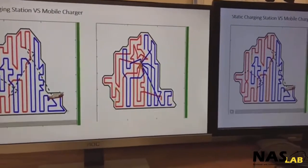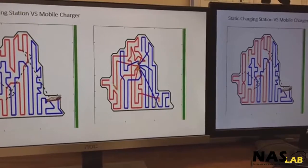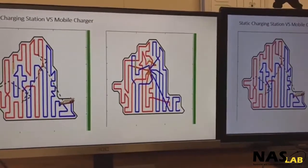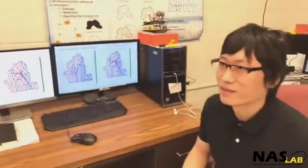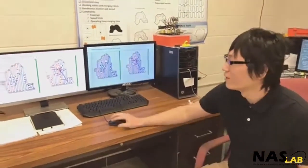We can replace the boat with a charging station. But as you can see, the AUV needs to go to the charging station and go back to work. So it also causes some energy waste. Another approach is that we're developing an underwater mobile charger so it can get the AUV recharged.